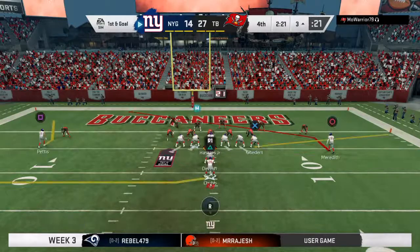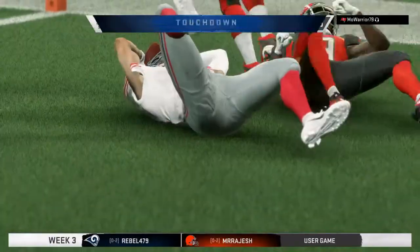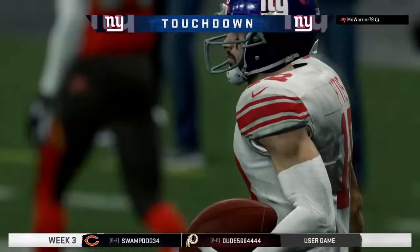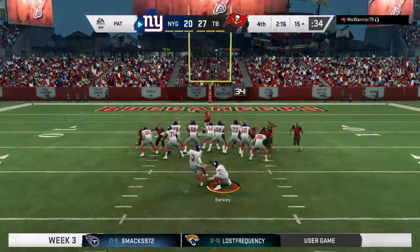Here we go again. Now it's Haskins. And he's got it. Touchdown, Giants. Dante Pettis. His 2nd touchdown on the season as his guys are back within a single score.